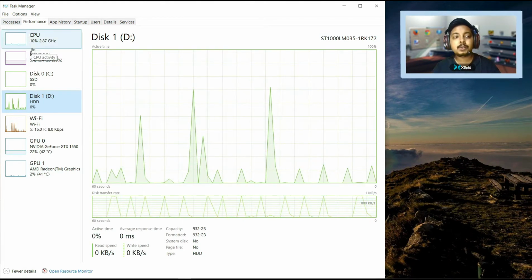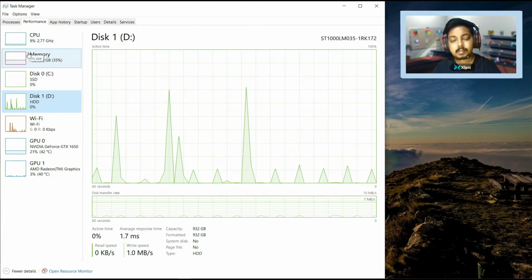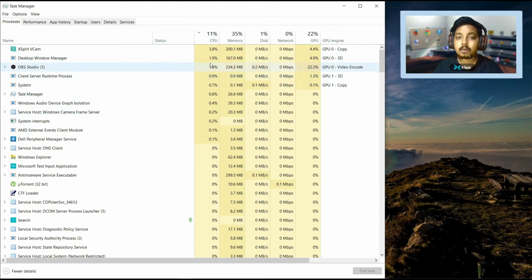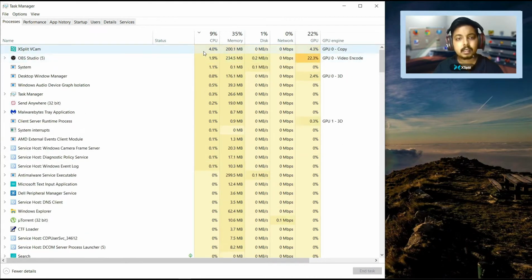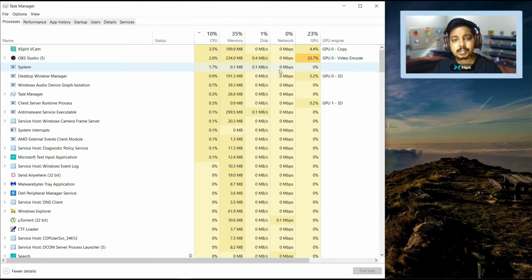If you see that your CPU is at a higher utilization, like 6-7% or 8%, go to your processes and check what is utilizing your CPU. You can see over here right now our CPU is being used by XSplit VCam. Then we've got OBS Studio active. These are the main two things that are utilizing the CPU at the moment, as well as the GPU. You can see I'm using my dedicated GPU to encode the video using OBS.